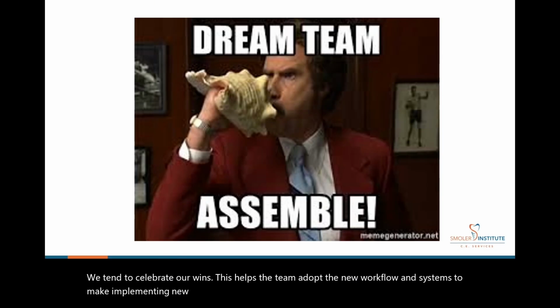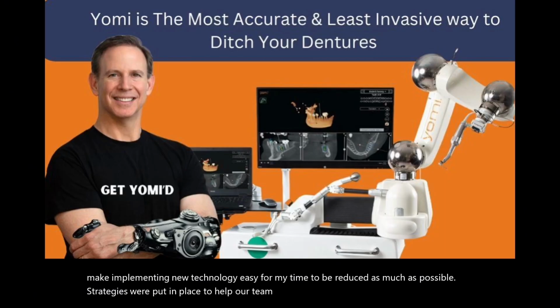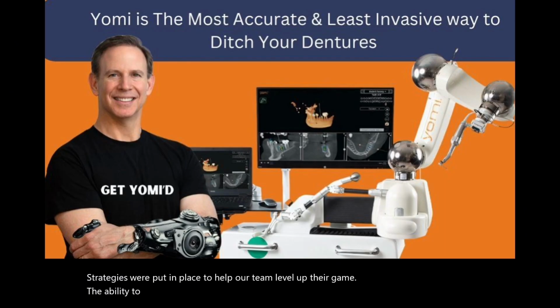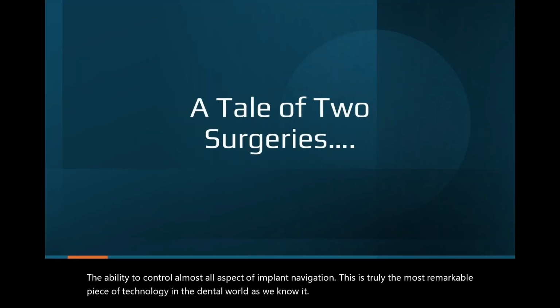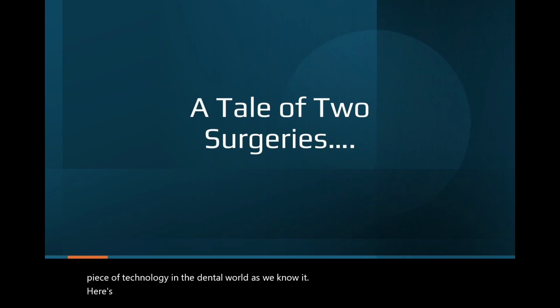For my time to be reduced as much as possible, strategies were put in place to help our team level up their game. The ability to control almost all aspects of implant navigation. This is truly the most remarkable piece of technology in the dental world as we know it. Here's the biggest nugget of the program. Get ready, here it comes.